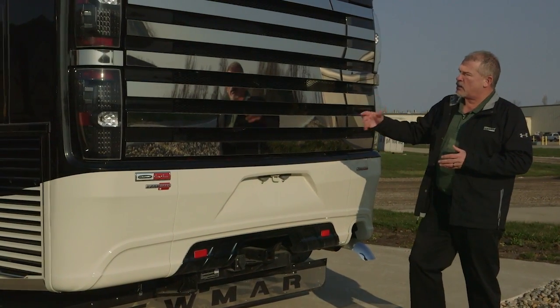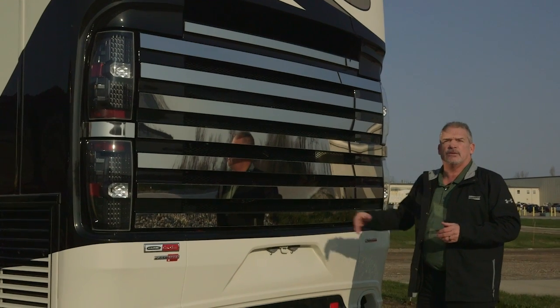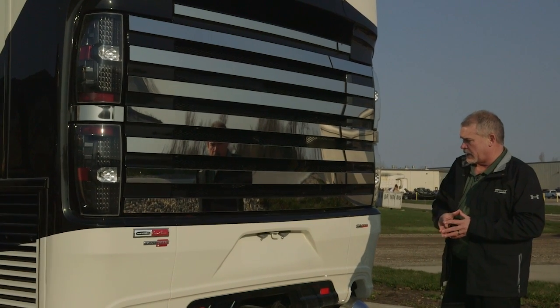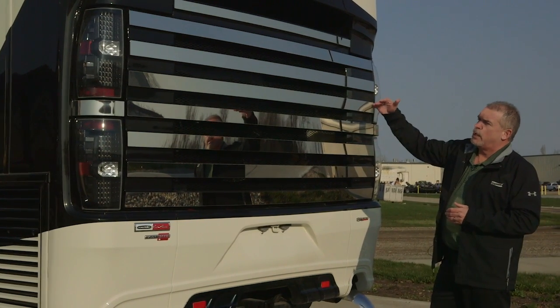But as we step back around, I think you're going to notice a beautiful rear end of the coach, just like we redid last year. But you've got huge engine access, so it's real easy for servicing. You've got the 15,000-pound tow hitch. It's just a gorgeous coach back here. You've got your pin plug or connection for your tow vehicle, but your tail lights are very high.